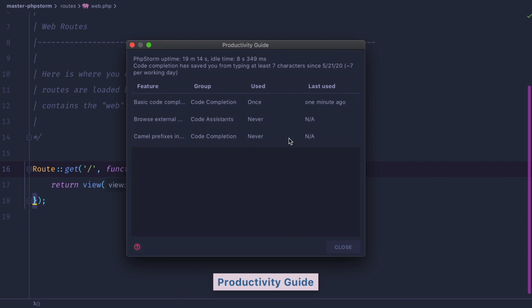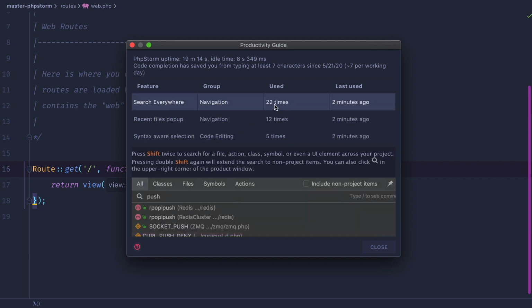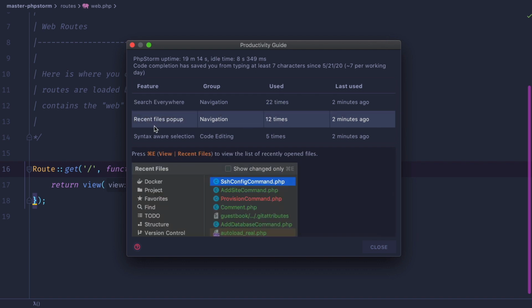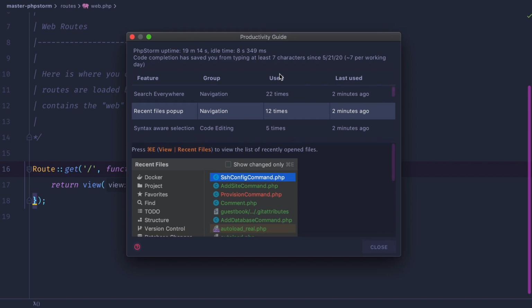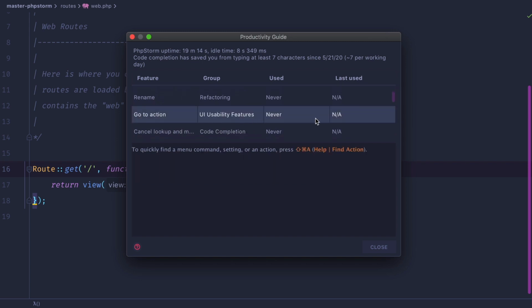Mine is quite empty because I have a fresh install of PhpStorm here, but it shows you all the features and shortcuts that you have been using. And you can check how often you have used them. So for example, I have been using the search everywhere now 22 times. And then on the second place here, 12 times the recent files feature. And it also shows you the shortcut and what it does. And this is pretty cool because it shows you what you've been using the last weeks and months a lot, and maybe you find some new features that you're not using that much, like this one, for example, or another one, and maybe you can check it out and try it out as well.